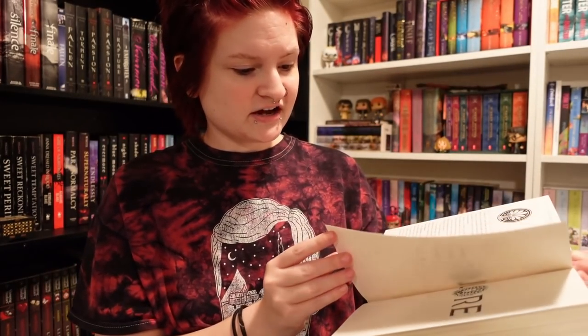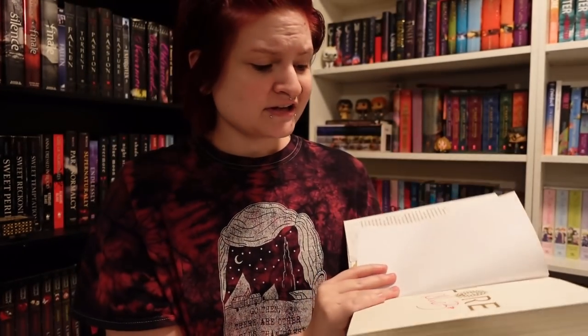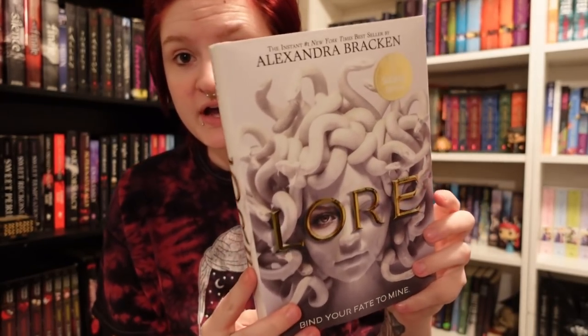It wasn't even with the signed books. It was just literally stuck inside all of the other books in the young adult section. And it was just signed. And I figured I would just go ahead and pick it up because I've always loved the cover of this book. I think it is absolutely stunning, and I've heard amazing things about it. It was $19. $19 for a signed edition, not bad at all.